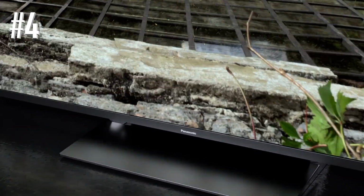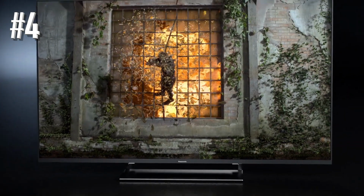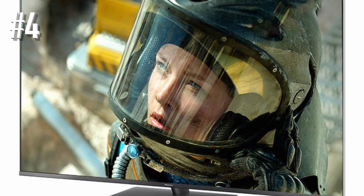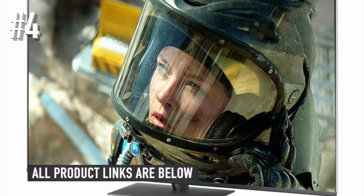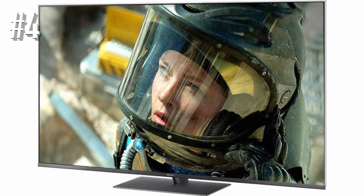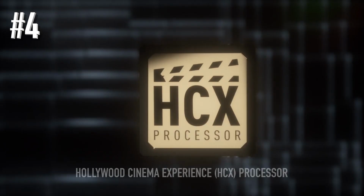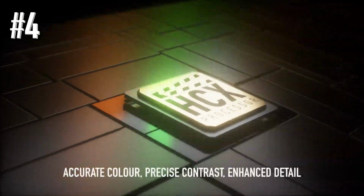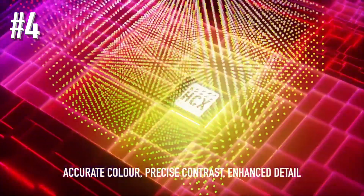That means a panel with a wider color gamut and the inclusion of the company's HCX processor for improved upscaling and noise reduction. The FX750 supports HDR, although not Dolby Vision, and as you'd expect from Panasonic, it delivers superb image accuracy thanks to extensive calibration controls.